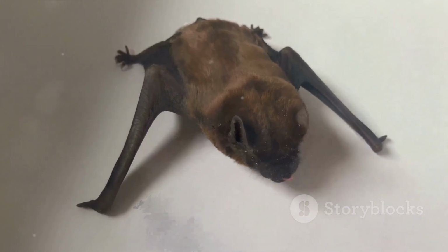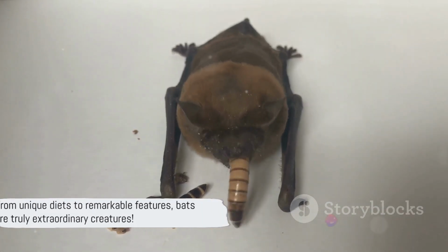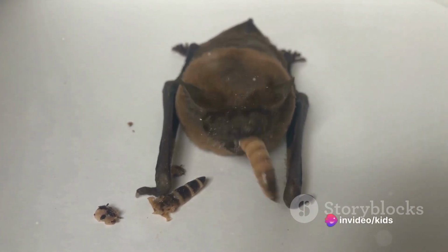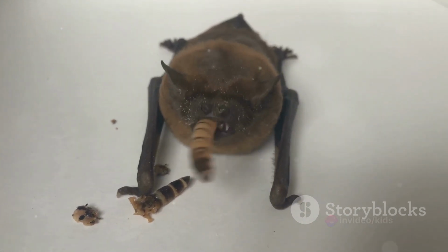Next, meet the spectral carnivorous bat. Unlike its fruit-loving cousin, the flying fox, the spectral bat has a taste for small birds and rodents. It's like the lion of the bat world, prowling the night skies for its next meal. From drinking blood to looking like a fox, bats certainly are unique creatures.